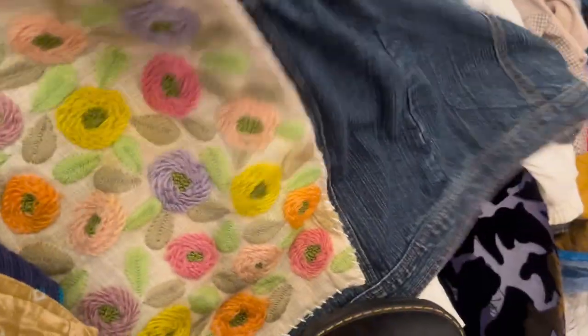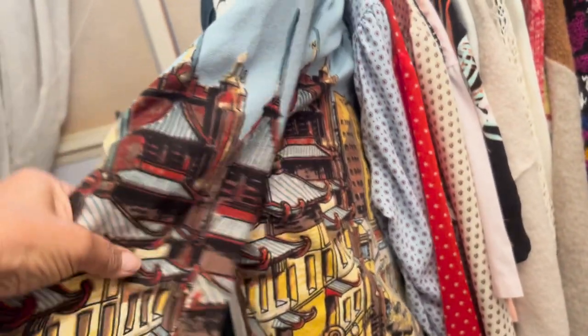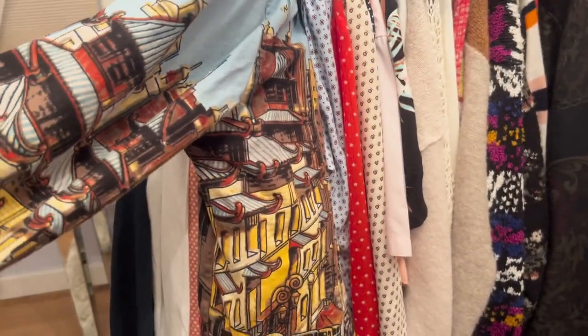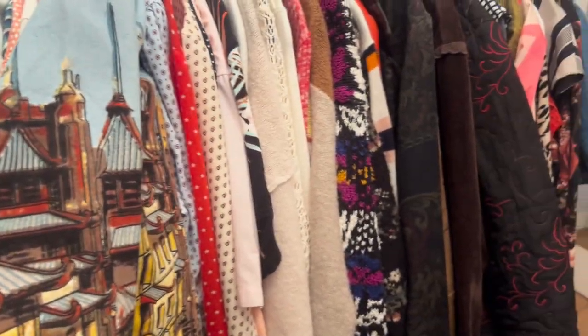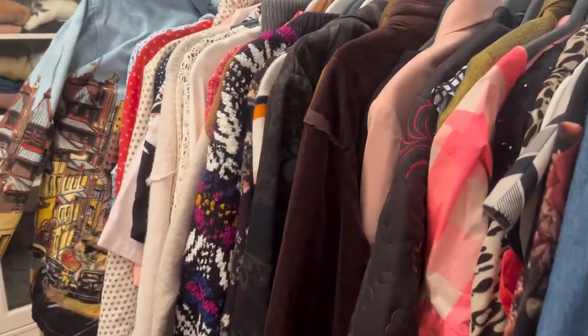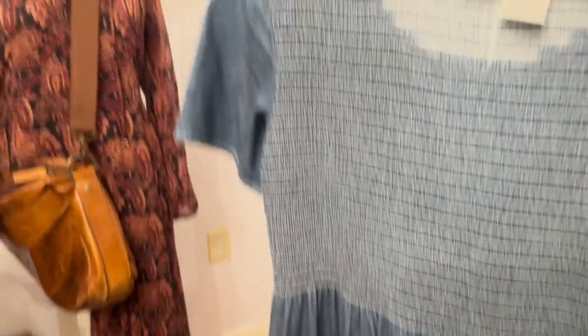Look at that. And then, gosh, a bunch of other vintage items like this funky 80s chambray denim jacket with this San Francisco print on it. Just some really cute pieces. This to me looks kind of funky, but this is the style right now.